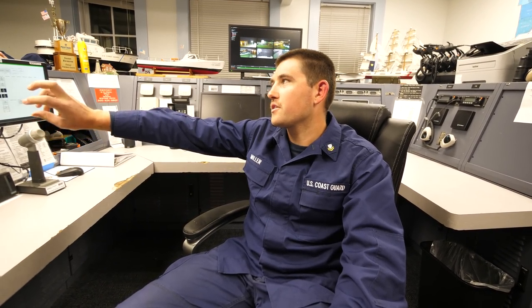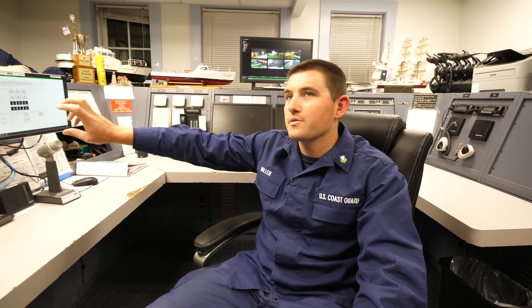Do they send you the search pattern? Yeah, they'll send it to us in the form of waypoints. That's it. We won't see the computer program that creates all the possible particles and where they would go. We'll just get the waypoints of where you need to drive.